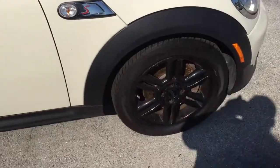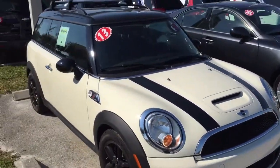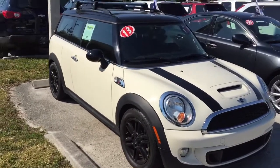And there you have it. Beautiful 2013 Mini Cooper S.